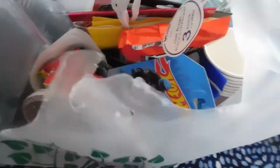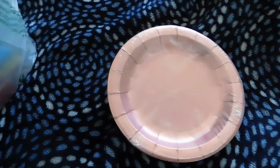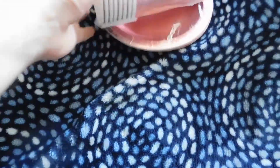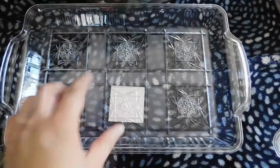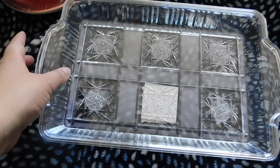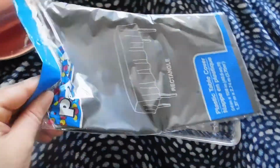But I want to show you what I got. I got some plates and some cups. They're like rose gold. And I got two trays because I'm putting my cupcakes here, and I'm also making strawberries. And I got a tablecloth for our table cover.